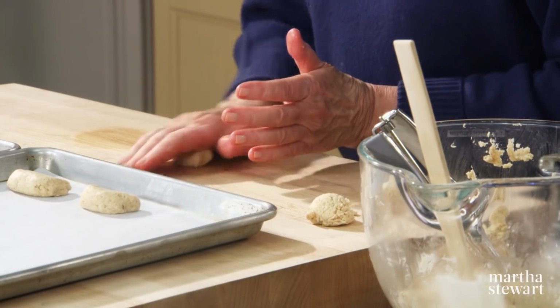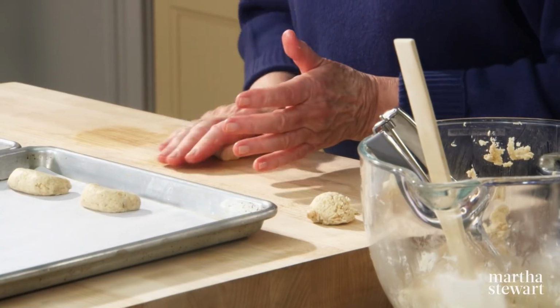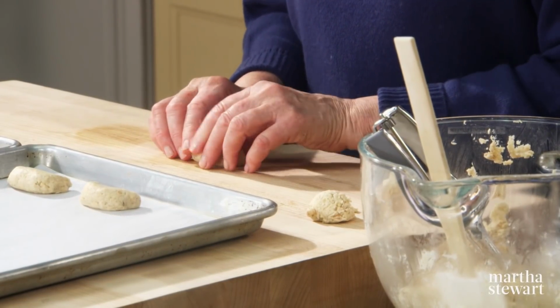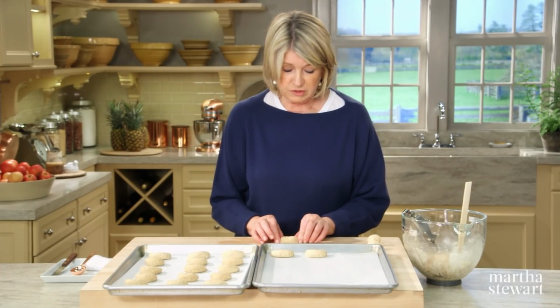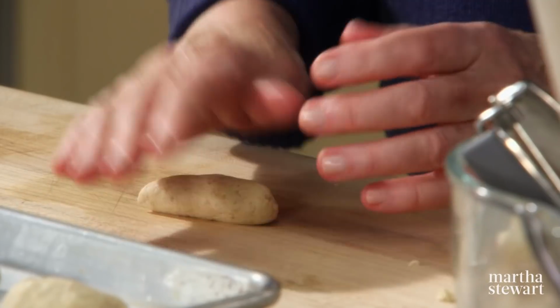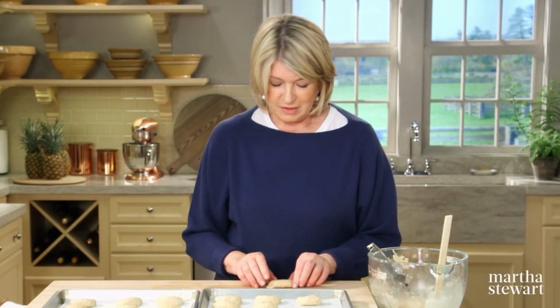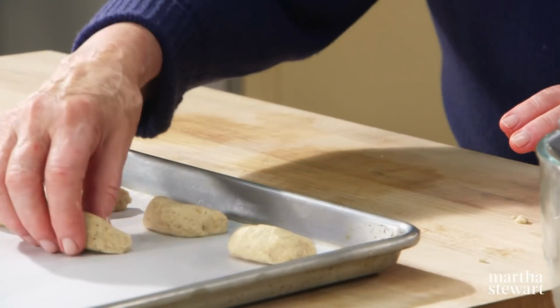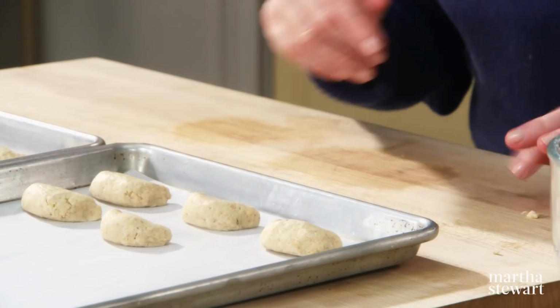Chill the cookies for approximately half an hour before baking. They should be firm. Preheat your oven to 350 degrees. The cookies take about 16 minutes to bake. You don't want them to take on any color. And then there's one more step before you can serve these lovely almond hazelnut crescents.